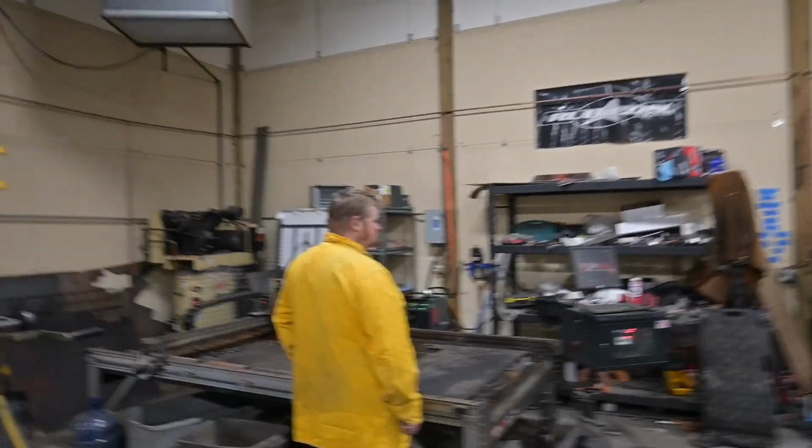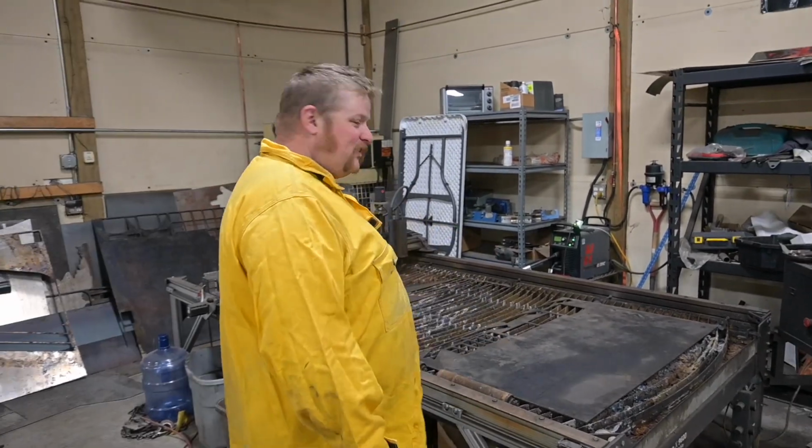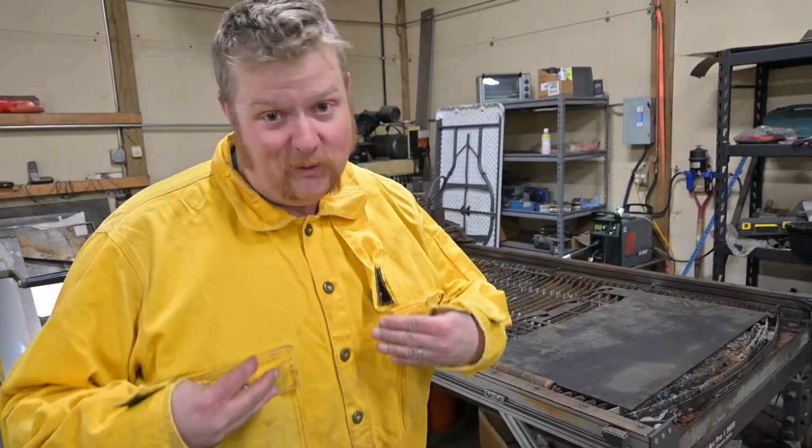There we go, all loaded up. What are you up to, Hopper? I'm just about to watch some magic happen. This in the industry is what's referred to as a plasma table. This in the industry is what's referred to as a big yellow dummy.